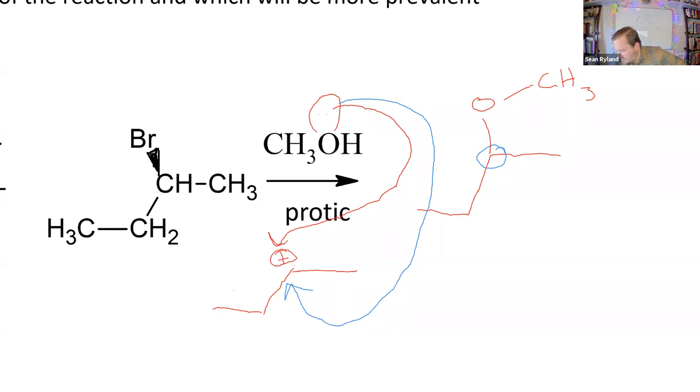So we could just write it as a mixture of R and S.